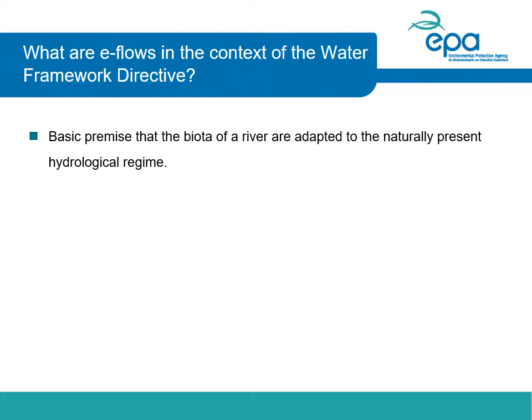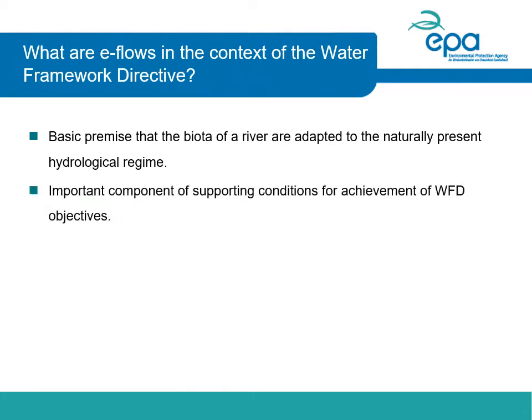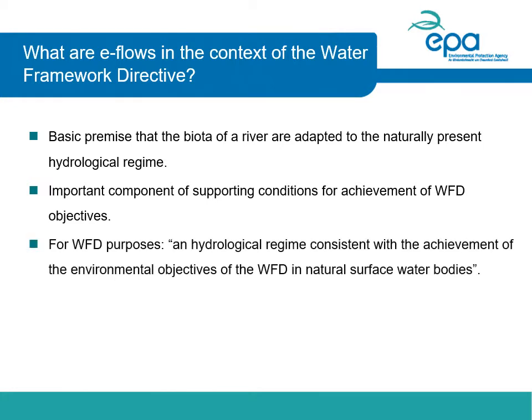And the basic premise is that the biota of a river are adapted to the naturally present hydrological regime. It's an important component of supporting conditions for achievement of WFD objectives.